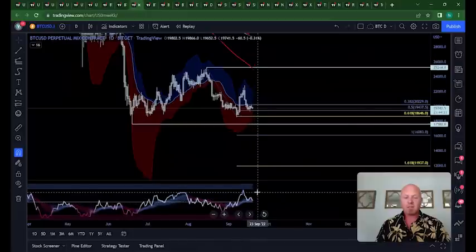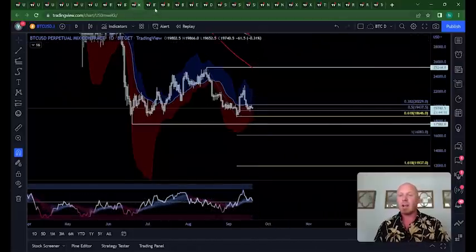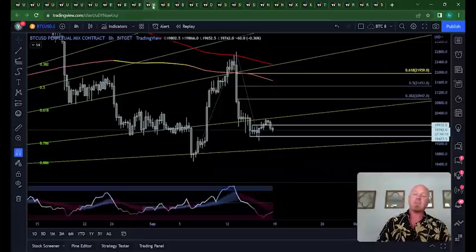We'll see if you get an inflection off that or if you go bearish here, okay? It's something that's important to watch. And let's see, we could have some buying coming up.